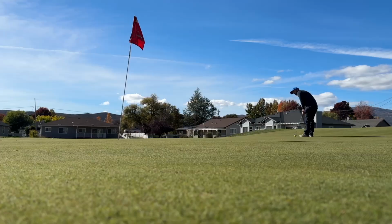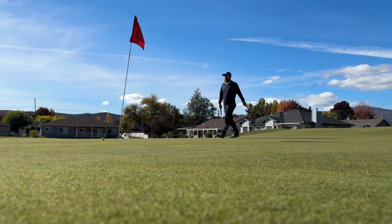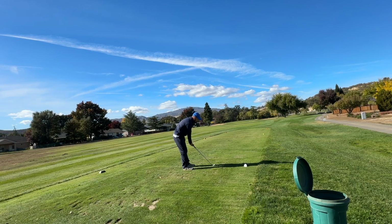And as you can tell, once again, there are houses right around. So subtle misses, big misses are basically going to hit a house. And I think that's something you should be aware of. These greens really roll well. Like, these are some of the best greens I've played at a course that isn't like a $100 greens fee course.